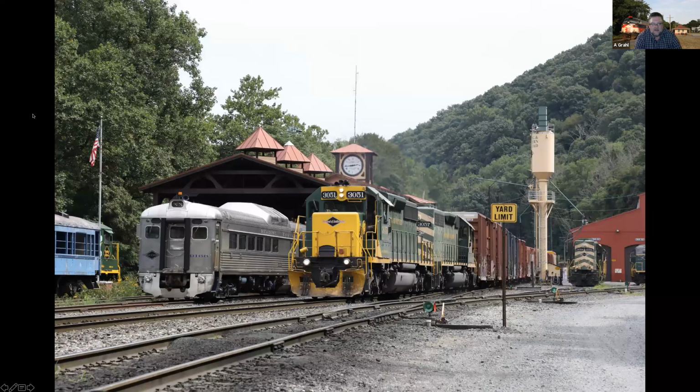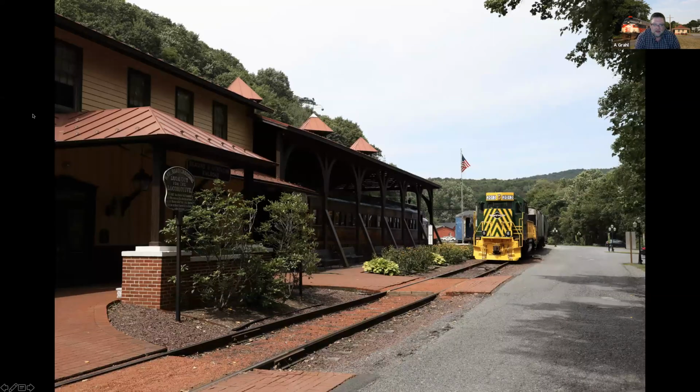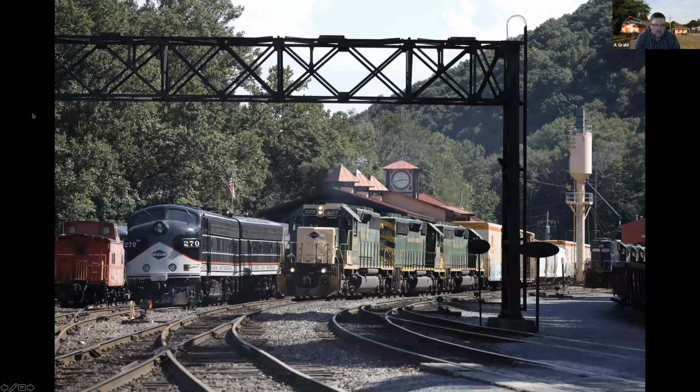Here we have, if you like combo shots, Port Clinton is wonderful. Here's the SD40-2 passing the RDC. If you don't like that, we have a recently acquired NS GP38-2 sitting in the yard. Here's the corporate office. Here's another shot of an SD40 with an RDC. This is what I was going for here, the combo with the F units.